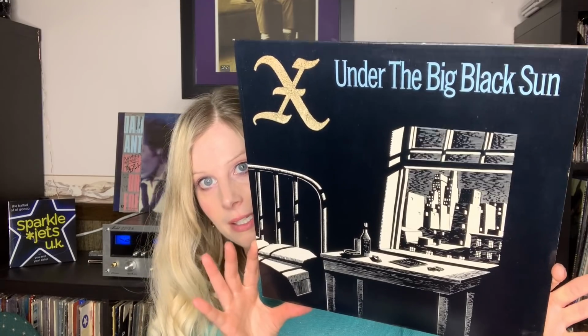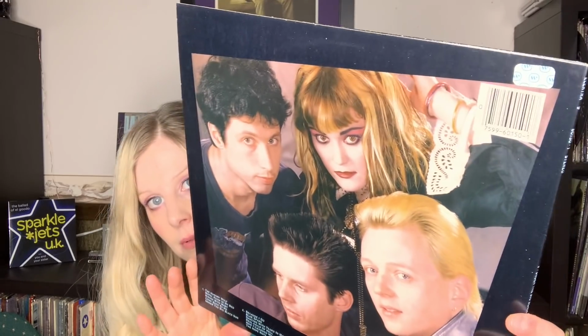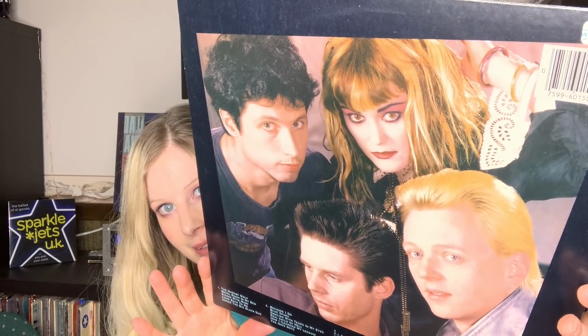With X, I started with their first 4 CDs, the Rhino reissues with the bonus tracks, which I recommend, by the way. That's what started my obsession with X, I think, back in college. So I found this one on vinyl, again at Vinyl Cup. And it's just a really stellar copy, too. Love the picture of them on the back. Let me show. It's on Elektra.